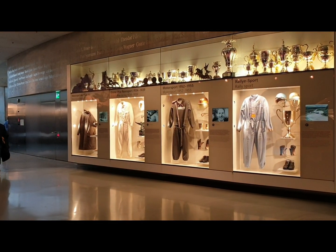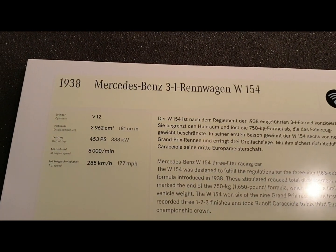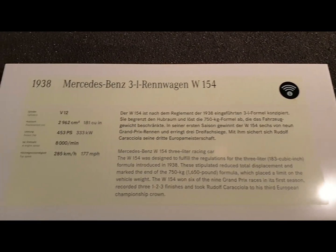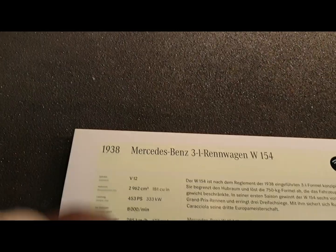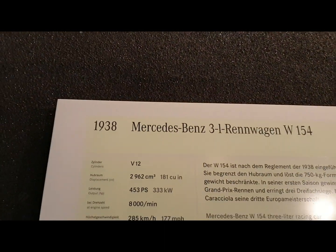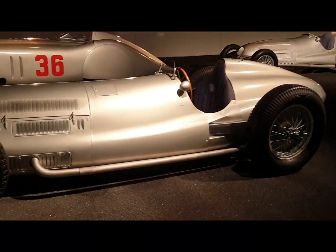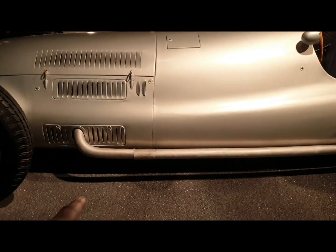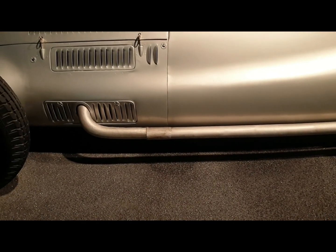And these are the suits and the trophies that they won, I think. For example, this is the Mercedes-Benz Rennwagen. This is the W154. I don't know what the number means. With the power, if you found such a car in 1938 with 453 horsepower, they were special cars. They were really fast. They never had a lot of regulations in terms of emission class. They could have just a direct pipe from the engine.